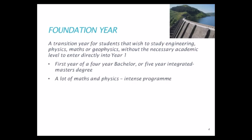However, even though the level is foundation level, our foundation year is considered to be a very intense program of study. Our approach means that there is a lot of exam-assessed maths and physics to study, in addition to a full program of coursework and practical laboratory work.